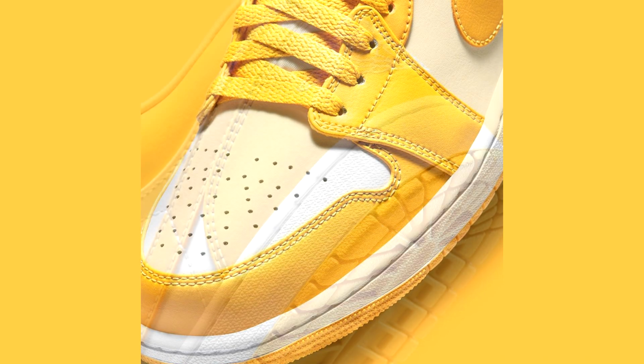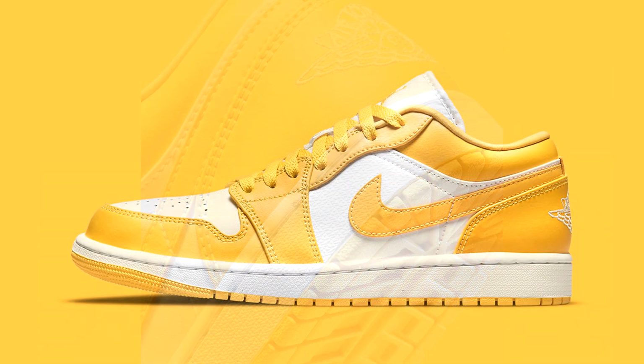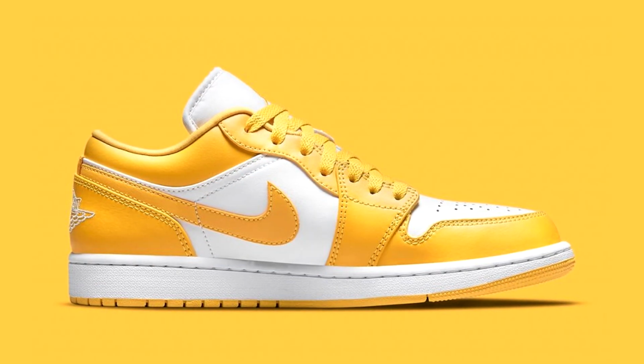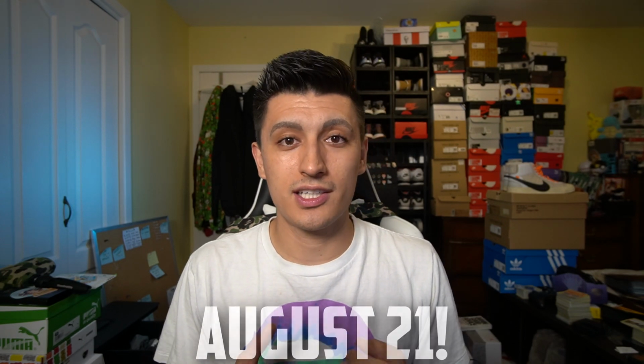Now, originally it was thought this release was going to be a woman's exclusive sneaker, like one that is an extended sizing. So of course, if you were a large enough men's size or small enough men's size, you could still rock the women's sizing. But from what I've heard from numerous sneaker outlets, these will be releasing in full family sizing on August 21st. So keep a lookout for that.